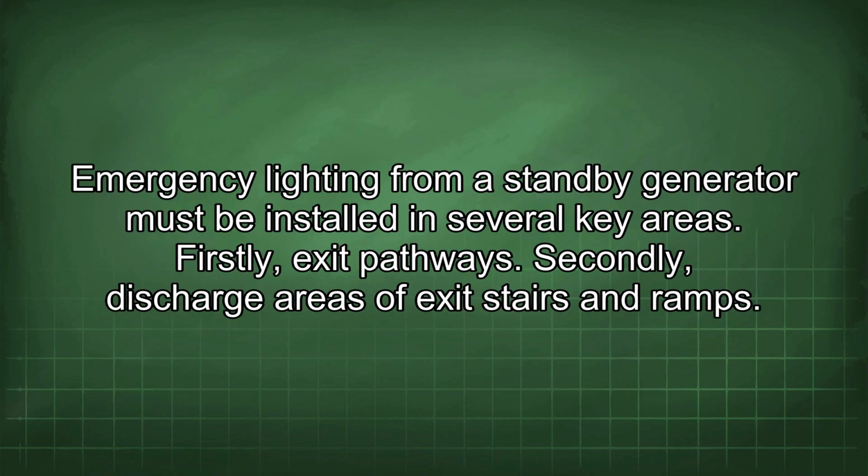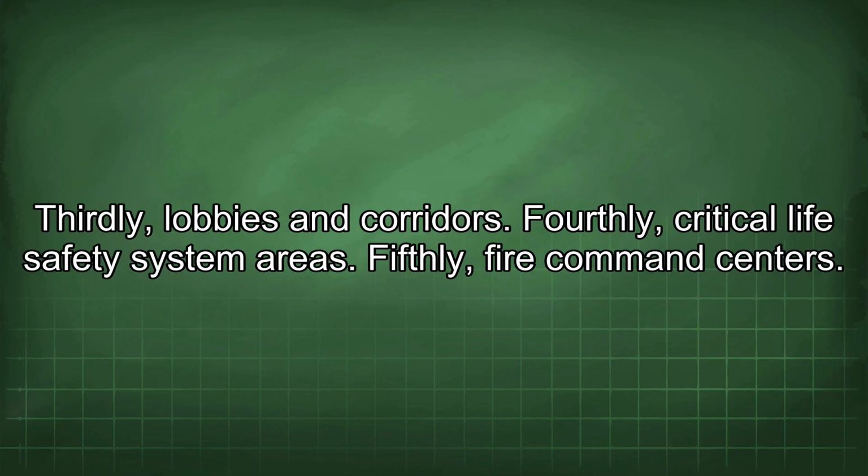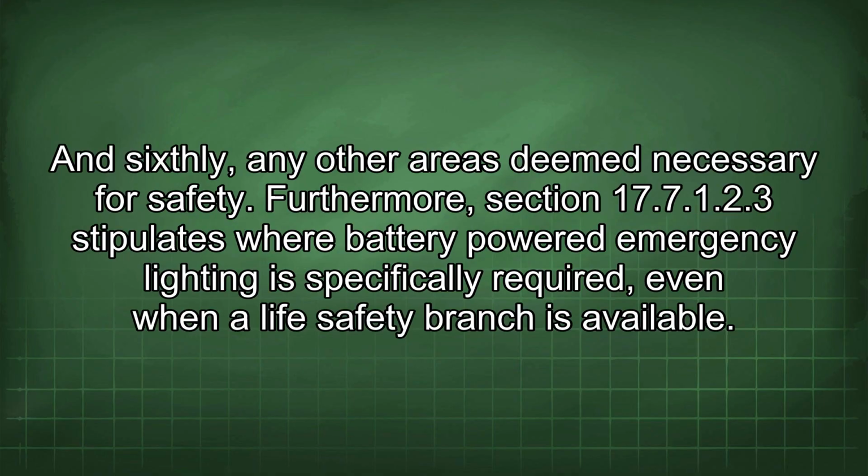Emergency lighting from a standby generator must be installed in several key areas. Firstly, exit pathways. Secondly, discharge areas of exit stairs and ramps. Thirdly, lobbies and corridors. Fourthly, critical life safety system areas. Fifthly, fire command centers. And sixthly, any other areas deemed necessary for safety.